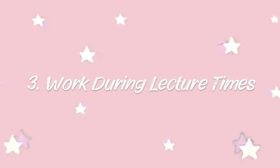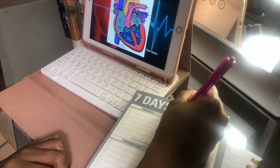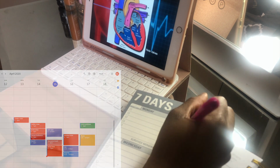Tip number three is to work during lecture times. So here I just have a to-do list. I like writing down my top three priorities, and then I have my full list of things to do in my Google Calendar.